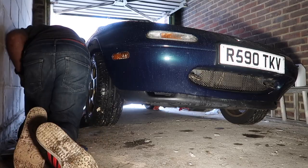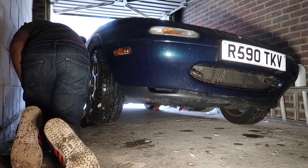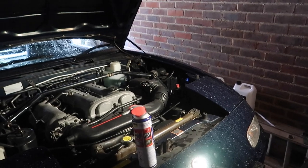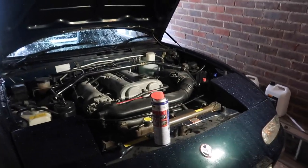Oh, don't you just love the British weather? Monique may be a small car, but even so, once she was in the garage, there wasn't exactly a lot of room to maneuver. Oh, what an absolute kerfuffle.